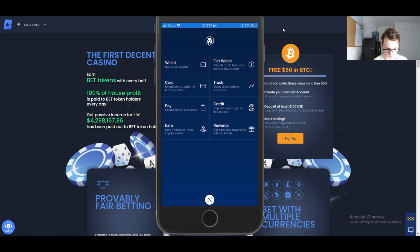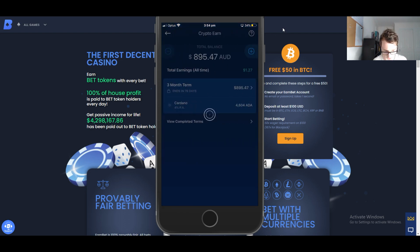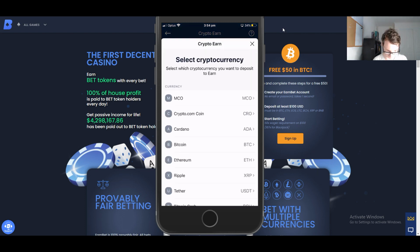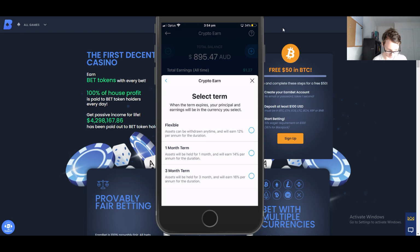This is another way you can stake coins to earn passive income. If you come onto here and go to rewards or earn, as you can see, I've already got a coin staked. It's Cardano, and I've got it staked for a 3-month contract at 4% per annum. That's pretty low compared to some that you can get. There are some that are way higher, but you also have to remember the coin goes up over time, so you earn more money. It's actually been a solid coin for me lately. I've been investing in this coin for quite a long time.